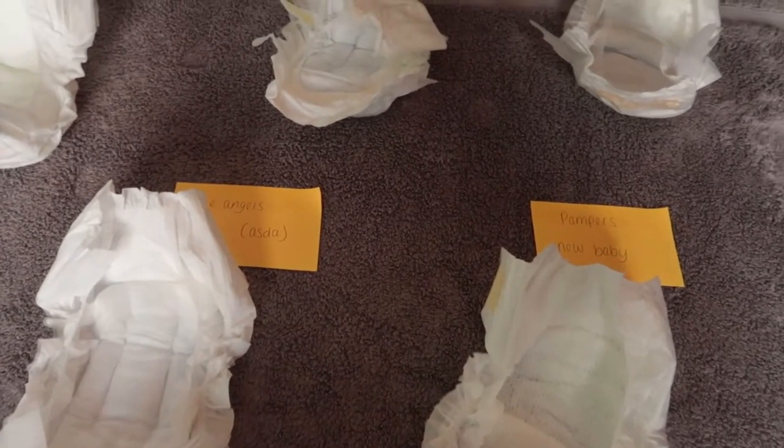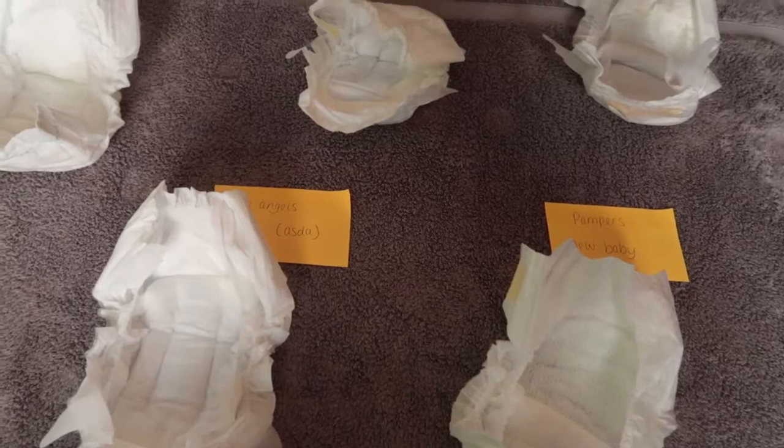So yeah, that's all the nappies. Just for the fun of it, because some of them have held well and some of them have not, I'm going to put another 2 ounces in all five of them, and then see what happens to them all.